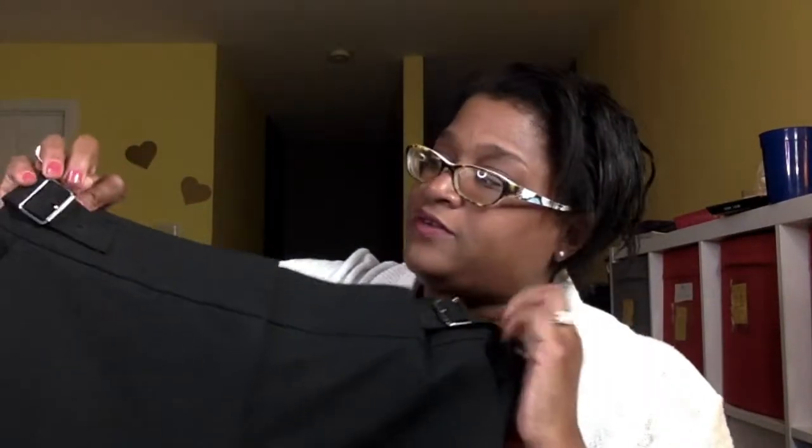Let's see what else. We got lots of career pants. Okay, so these are the Julie trouser, and they are an 8 petite. And they are a black pant, and they have career pant, and the Julie trouser has a little bit of a wider leg. And these have this little decorative loop on the side, and I'm expecting to get about 20 for these.